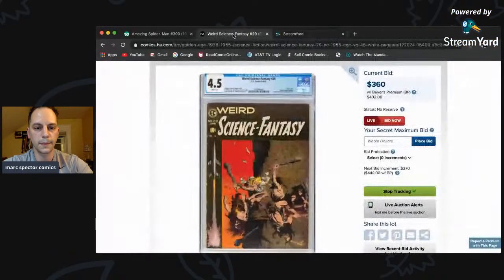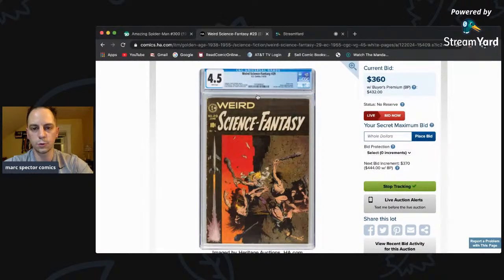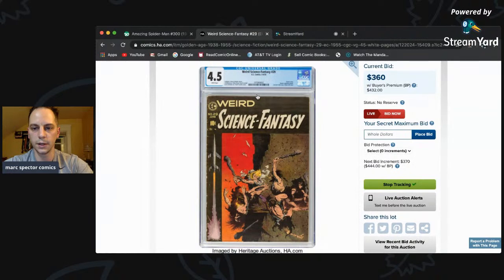So let's take a look. All right, this was one of my 2020 gold books right here. This is Weird Science Fantasy number 29. And I think when I was looking for it, it was between a 4.0 and a 6.0. You can see right now it's currently going for $360, and it tells you that the buyer's premium is $432.